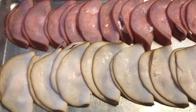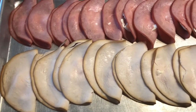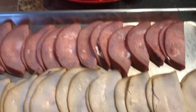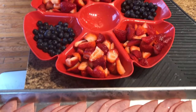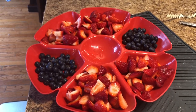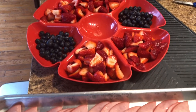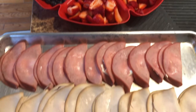Now, this was a pretty simple meal. It was just some lunch meat that I got from Trader Joe's and filled it with cream cheese. And they ate that with some blueberries and strawberries. And let me just say that everything doesn't always have to be this elaborate meal. This was pretty simple. Just popped it in the oven for a few minutes to warm it a little bit, and that was it. So don't stress yourself about always making these elaborate meals. Keep it simple.